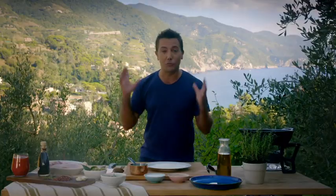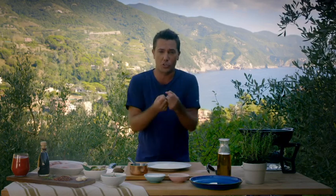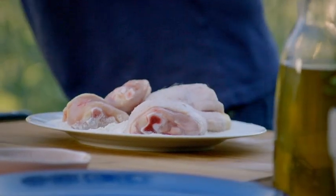And where do we start? Right here with the chicken. I got chicken legs, chicken thighs, which I think work very well for this dish because they're going to keep the moisture and they're going to be very, very tasty. So what I'm going to do is put them in some plain flour, okay? So that's what you have to do.